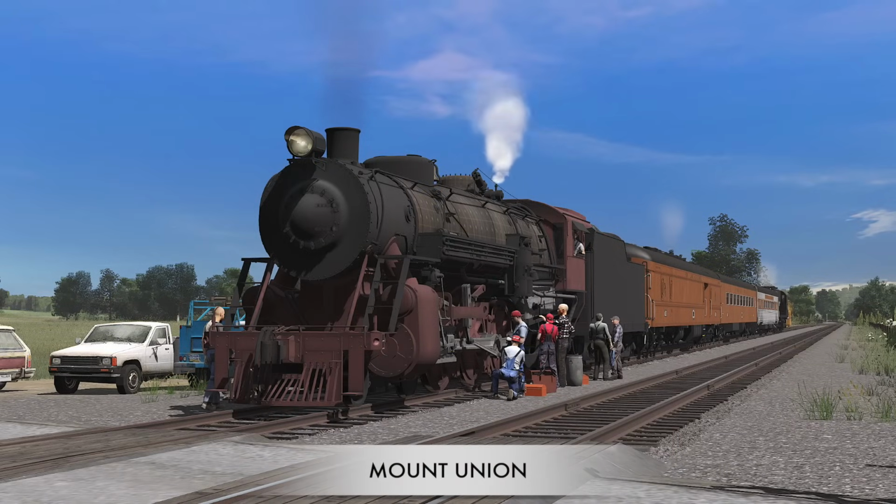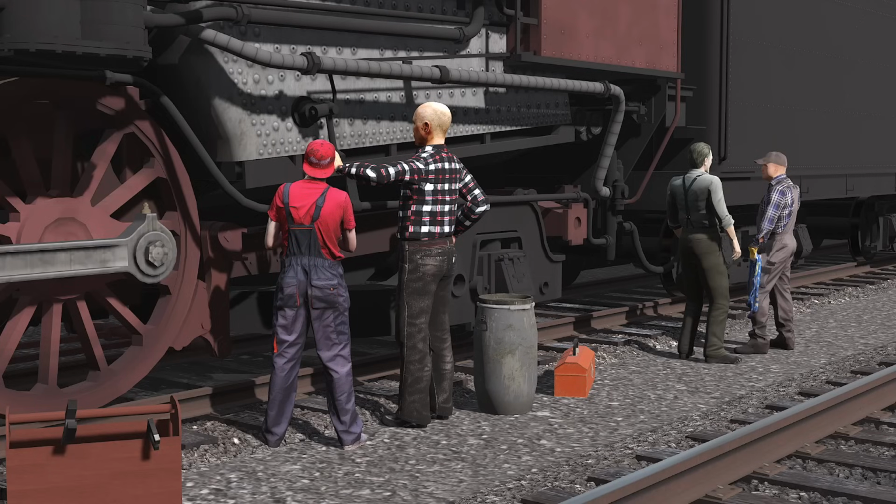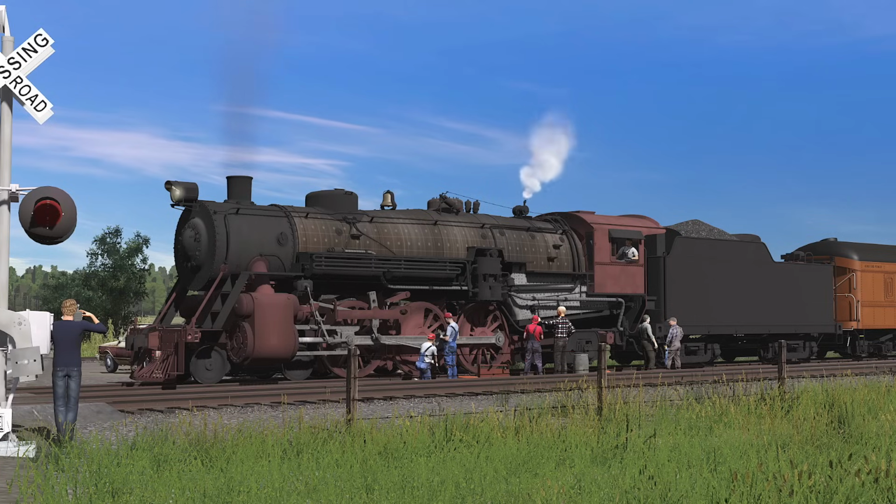At Mount Union, the train has taken the siding just west of the station for servicing. The 1086 lacks modern roller bearings on her axles and running gear, so the crew is busy checking bearing temperatures as well as evaluating the performance of the engine's mechanical lubricator. This also provides a great opportunity for some hands-on training for the newer, less seasoned crew members.